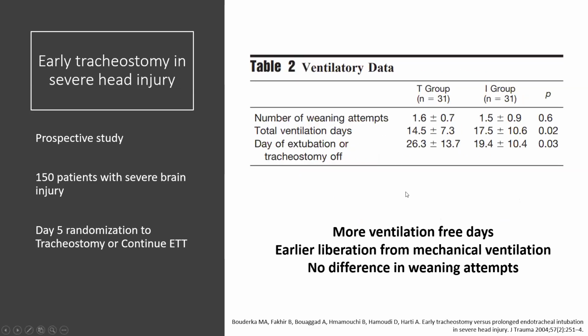They did notice something else, though, as secondary outcomes: the patients who underwent tracheostomy had more ventilation-free days. They were liberated from the mechanical ventilator far earlier than those who continued. And they didn't see a difference in the number of weaning attempts, as it was protocolized for the hospital that ran this study in particular.